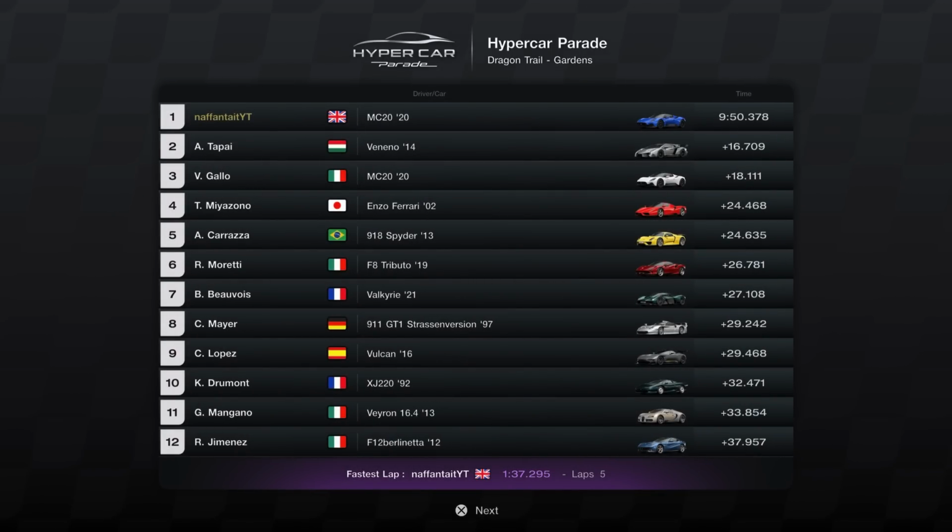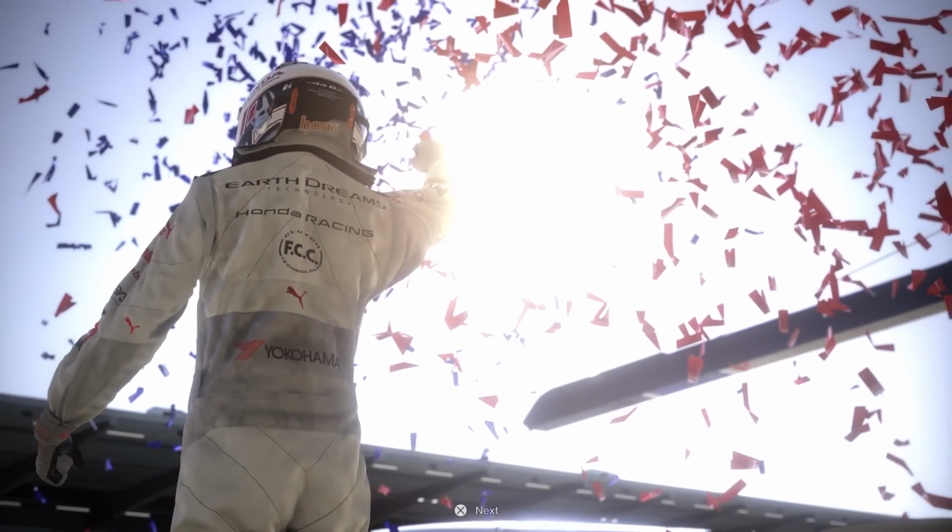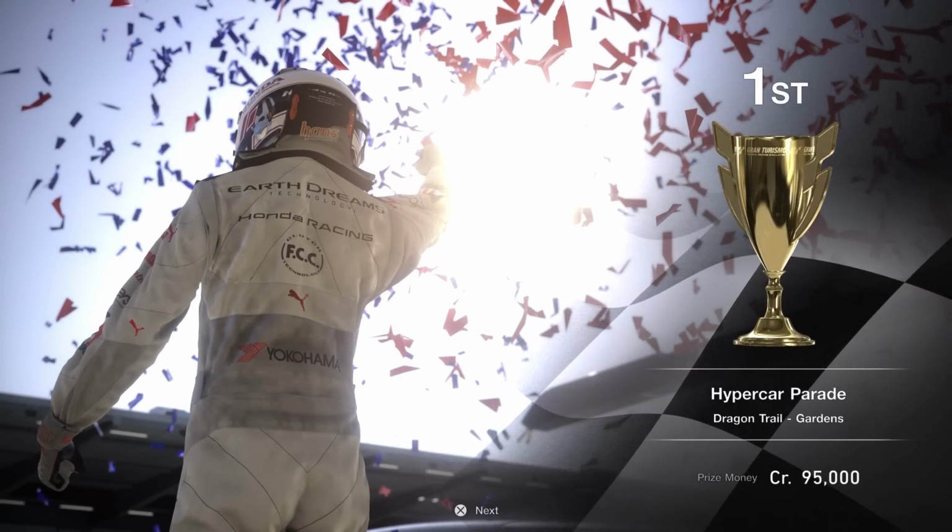9 minutes 50 for this 1.378 with a fastest lap on lap 5 of a 137.295. So overall not too bad, not going to take you much time at all, around about 10 minutes, probably just under, and you'll have this event ticked off, which leaves one more remaining event. But before we do that, we'll have a look at the payout.